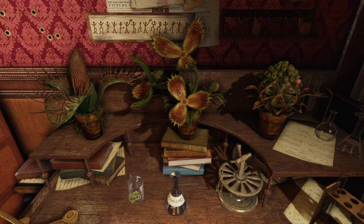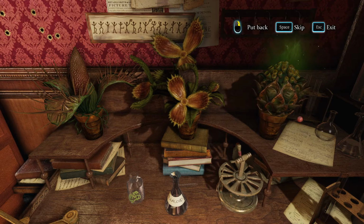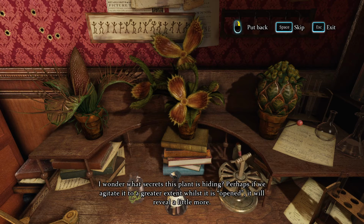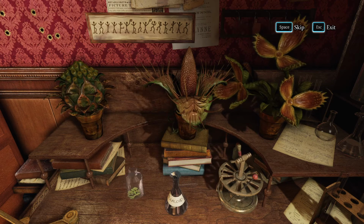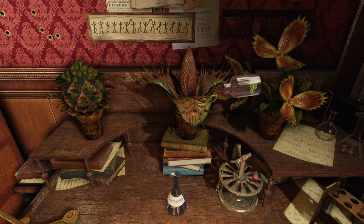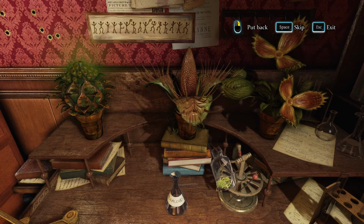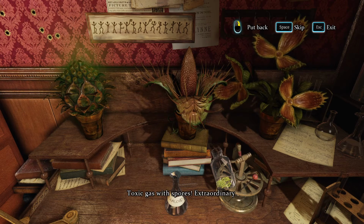Okay. And now it releases. Okay. It closed again. I believe I saw a small cloud of gas. I wonder what secrets this plant is hiding. Perhaps if we agitate it to a greater extent whilst it is opened, it will reveal a little more. Oh shit. Is that what it is? Toxic gas with spores. Nice. Extraordinary.